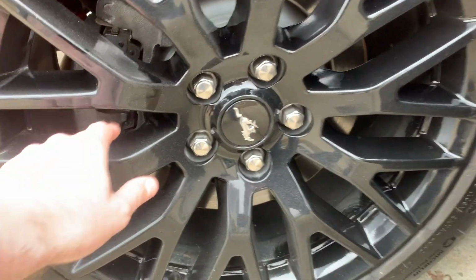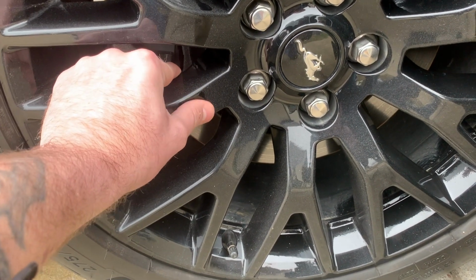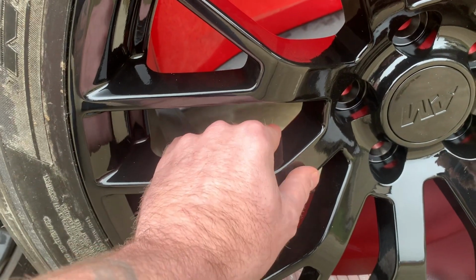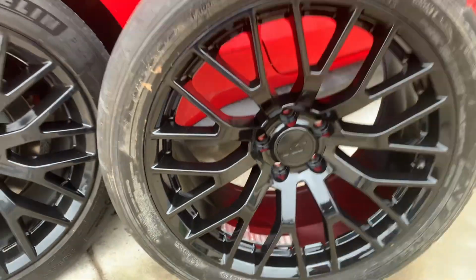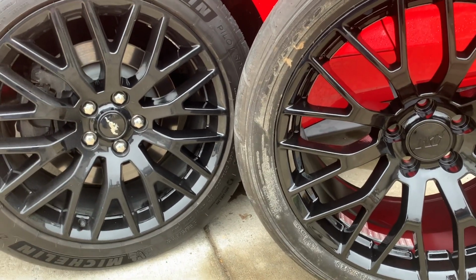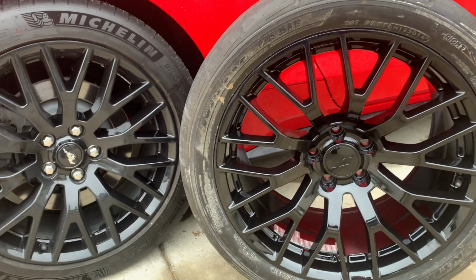Some other differences are right here. There is a small indentation. It curves a little bit right there, where on this one is completely flat. So, whether that means anything to you guys or not, I don't know. But just side by side, from a foot away, you can't really tell a difference.